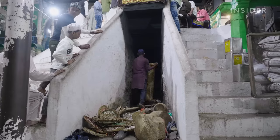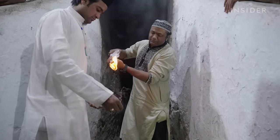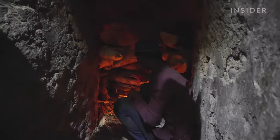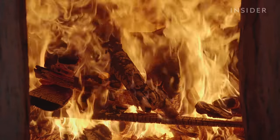Making this dish is time intensive and begins by lighting a wood fire underneath the deg. There are four openings around the deg and 50 kilograms of wood is kept at each one to keep the fire going strong.